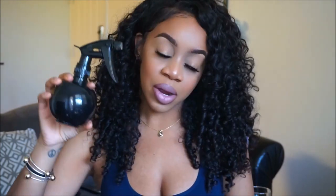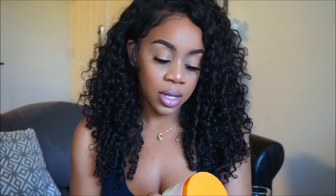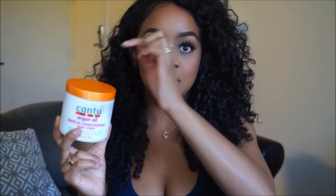Then I use, I call this my black apple. It looks like an apple to me, but it's my spray bottle. So it's just water in here, nothing else. I spray the hair first, then I brush through the hair. Then I add in the Cantu Argan Oil Leave-In Conditioner and Repair Cream. Just a little bit, I just barely dip my finger in this, almost a dime size, you'll see. I smooth it all through and brush it through again.